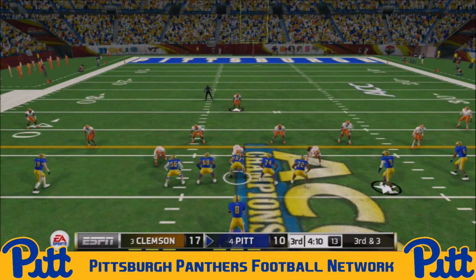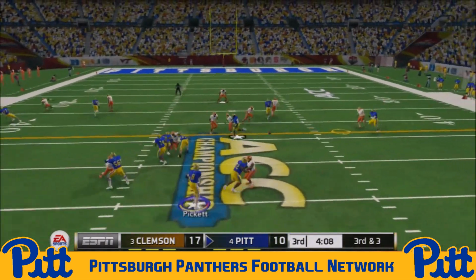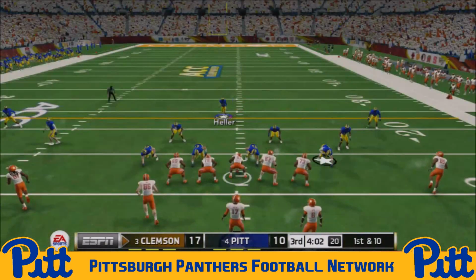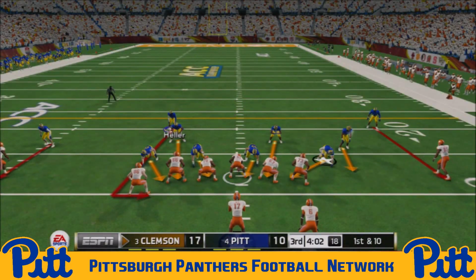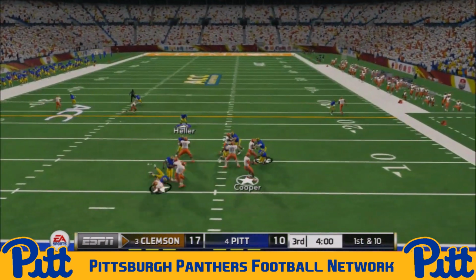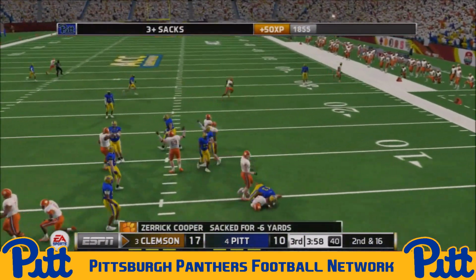They go 5 wide set. Jay Keys, keep an eye on him. He's in the slot. Kenny instead is going to look over the middle for Caleb Cannon, and Bobby McDaniel makes another big play, knocks the football away, and the Panthers punt it back to the Tigers, who can really blow the game open, but not this time.